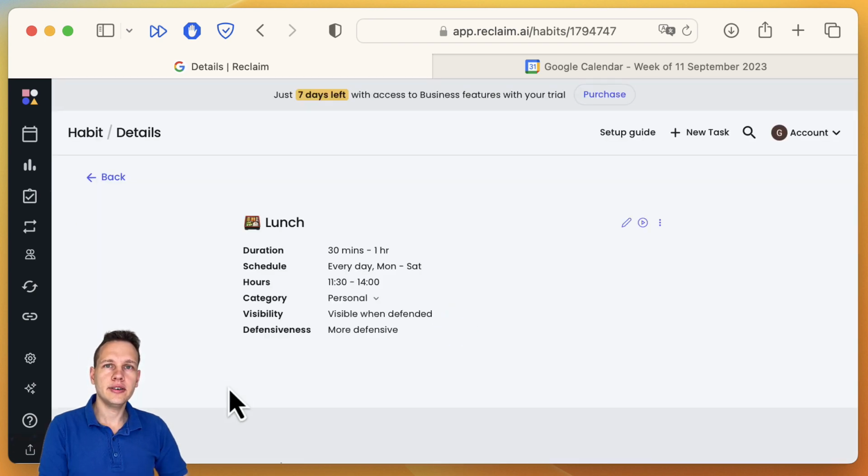The duration here is given as 30 minutes to 1 hour, which reflects the desire to have a full hour of lunch if there is time, but also the ability to shorten it if our calendar fills up with other priorities. Besides duration, we can also select what days we want the habit to be scheduled and a broader time window where the habit can be scheduled.